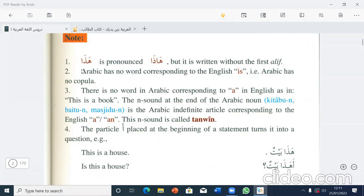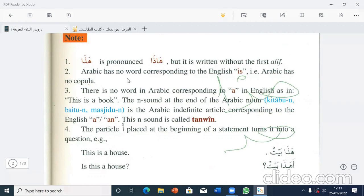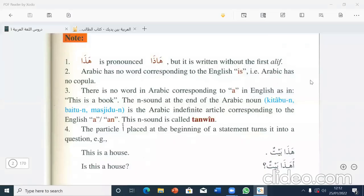Okay, any question? What's wrong? Bismillah. Okay, any question? Okay. Suhaila?